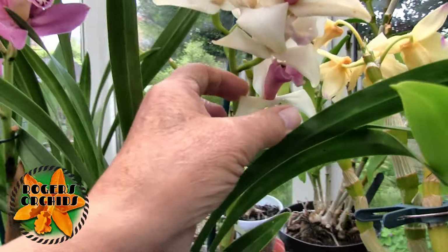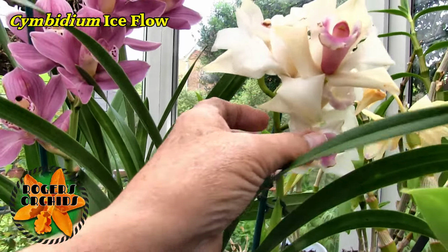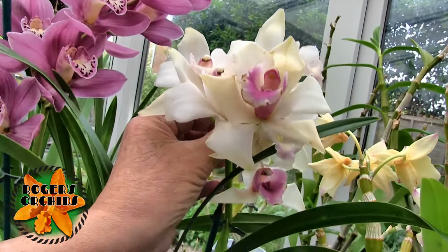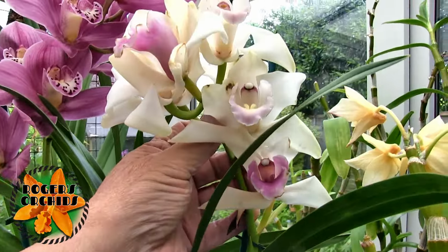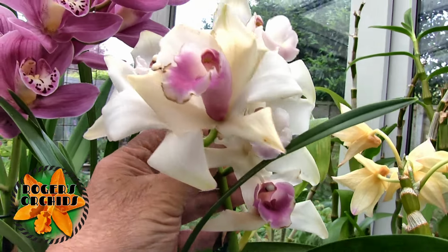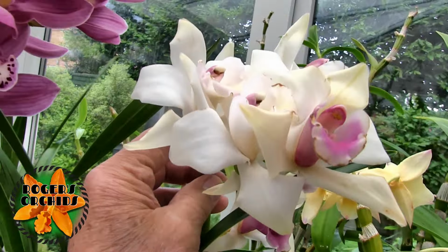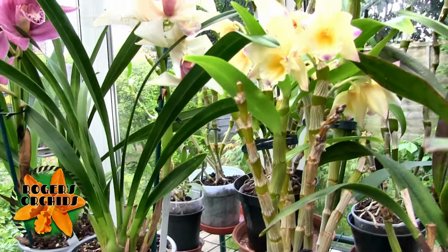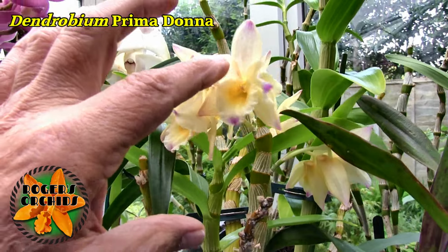Now this one's opened in a sort of cluster format, which doesn't display the blooms very well because they really are squashed together. Now that may not happen next time round, but the lip is a delicate pink until the blooms start to go over, and then it turns to a deep pink. So it's a bit of a colour changer. So that's that. And then next to that we've got Dendrobium prima donna. Now, these blooms are going to be gone soon. They've never lasted a long time.